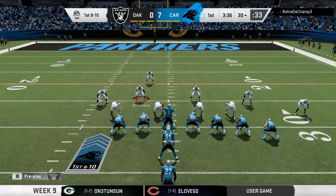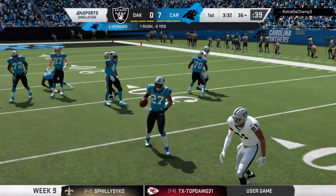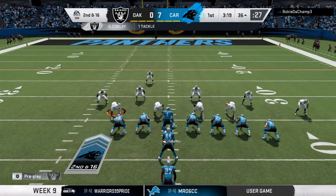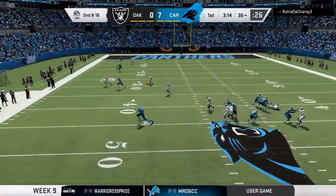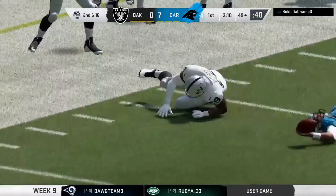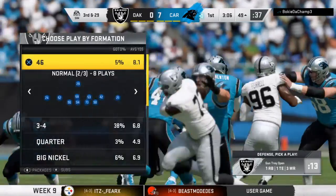So 1st and 10 now from the 30. First carry now for Jordan Howard. And that play went nowhere. Losing yardage. It'll be back at the 36. Now on 2nd and 16. Newton dancing to his left. And a big loss here as he's taken down. The product of Jersey City, Tahir Whitehead on the sack.